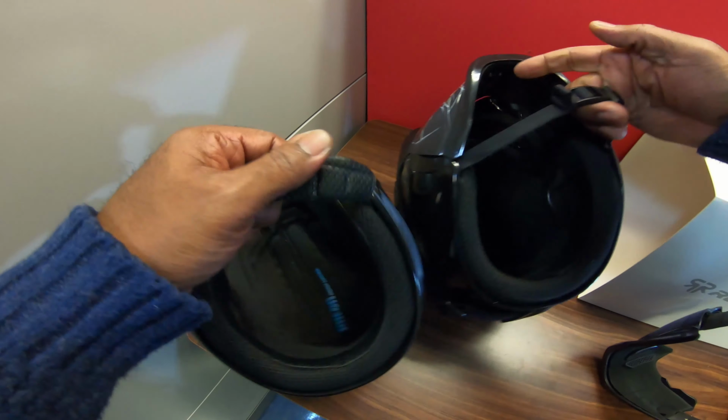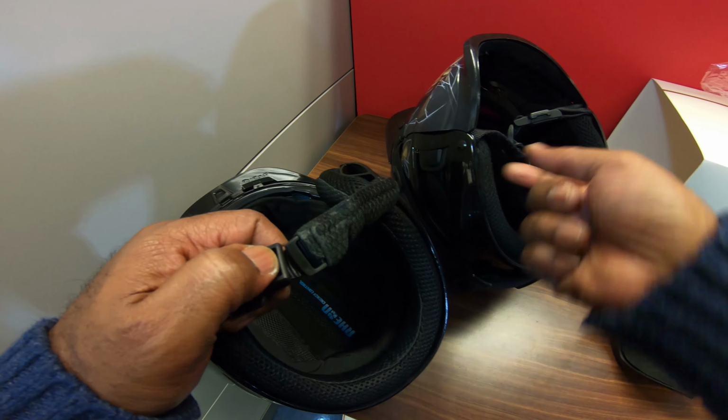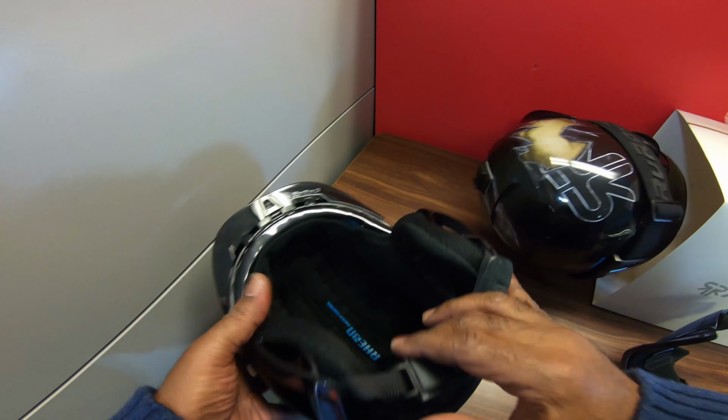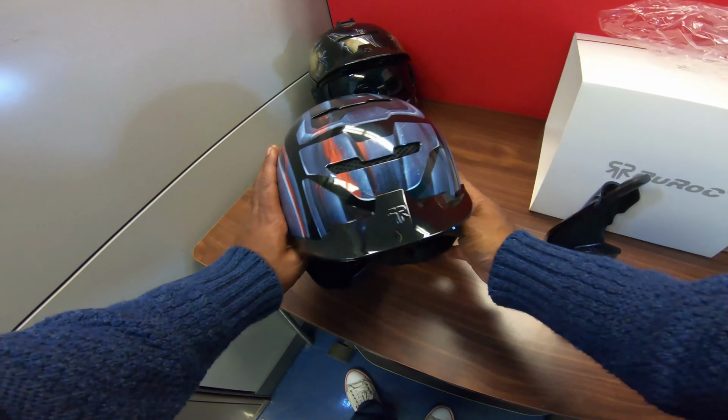Now this one feels a little different from, oh, that's what that was for? That's what that was for. I was wondering, when I opened the packing material, I was like, what is this little rolled up thing for? It's for the chin strap. Damn it, now I know. I have that thing in the other box. I'm about to chin strap this bad boy right here.